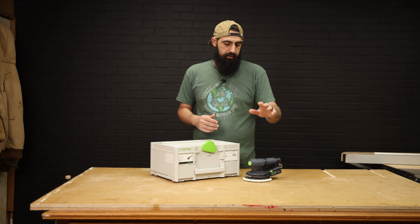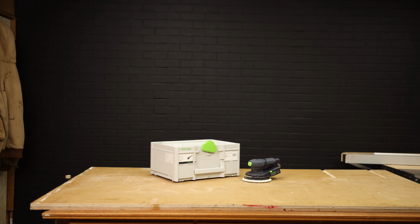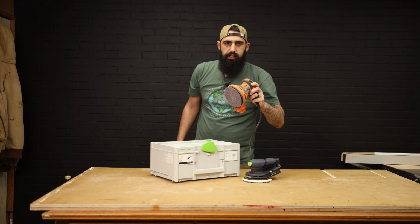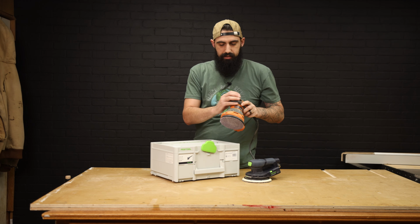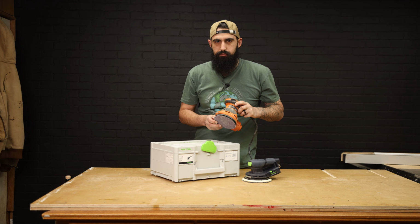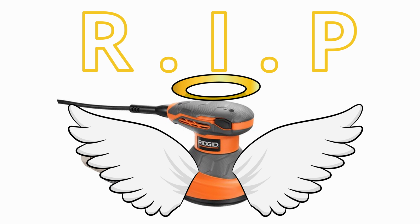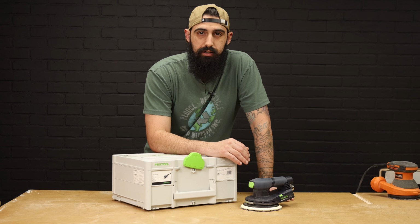I originally bought this because, where's that little guy? Oh, where did I put that thing? Oh, there it is. My little rigid sander started to make all kinds of funny noises and seemed like it was going to be headed to the great beyond very soon. And man, am I glad I did. This sander truly is a game changer.